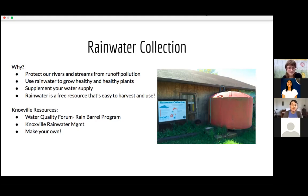catching rainwater. There's also this company called Knoxville Rainwater Management that helps to create rain barrels or rainwater collection for your house. Or you can use the internet and make your own and figure it out. That could be fun if you have the time for that. But once you get it set up, it's a really great thing to use, and your plants will really appreciate you using rainwater versus city water.